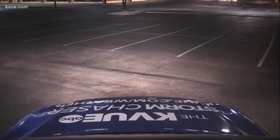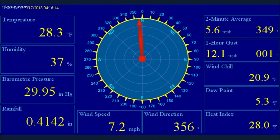Even in some of this cold, icy weather, we still want to show you a cool tech story on Tech Tuesday. I'm Jason Puckett, and this week we're looking at some of our own technology. Right now, for instance, we're in the Storm Chaser, one of the coolest things we've got. You can get a live look at the roads, get up-to-date weather information, and more.